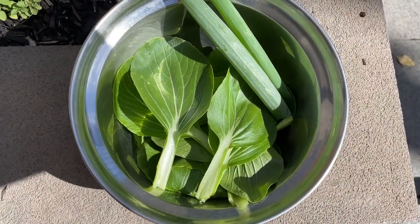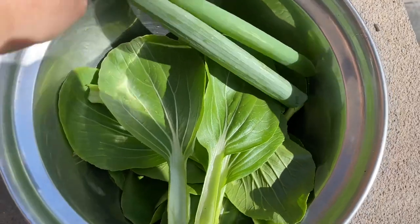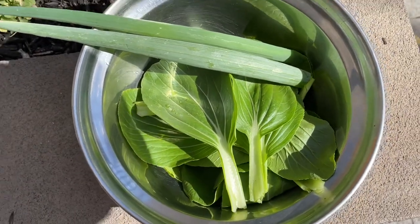And this is our harvest of the day, which I'm going to use for lunch. Bok choy and spring onion.